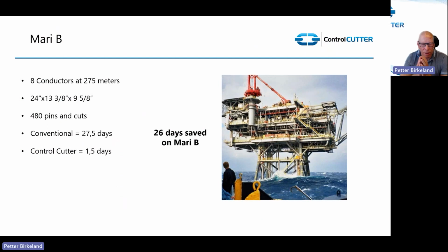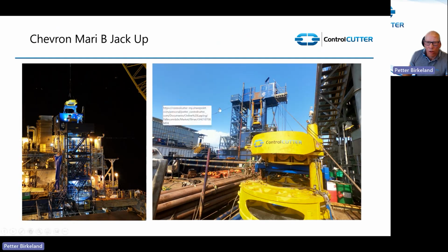The third project that I'm going to showcase is for Chevron, called the Mary B, that we carried out down in Israel. This was only an 8-well project, but it was really deep, 275 meters, and 480 pins and cuts were carried out. In this project, we saved the client 26 days, according to Chevron themselves. And the whole project was done in what we called a workover basket, a hydraulic workover unit that we positioned up here in the top side.